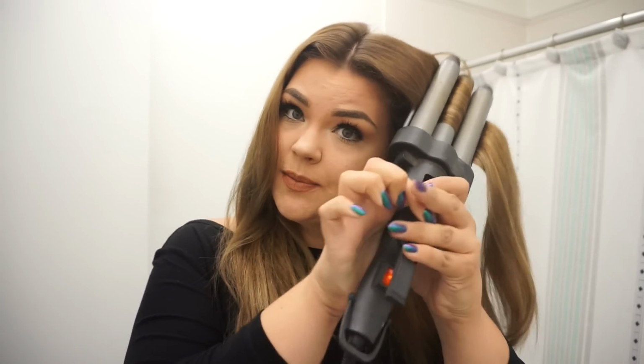Okay, so with the crimper here, thank God this is so easy to do, because if not, it would take forever. I have really thick and now pretty long hair, so it would take a while to curl, but this is quick. So I'm going to grab big chunks about 2 inches wide. And I'm gonna hold it like this. Oh my god, guys, this is so easy. Like, this is my go-to easy hairstyle. And it looks cute for days.